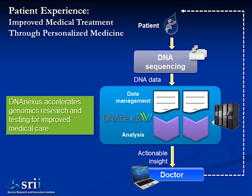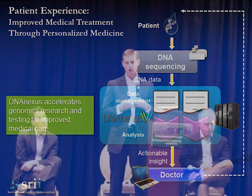And you'll see in the map here, coming full circle, the patient provides a sample, and that DNA gets sequenced. Right now, the vast majority of the work is being done on the research side to develop deterministic treatment for doctors to take advantage of, ultimately improving medical treatment for patients, personalized medicine, as was talked about earlier. And there are some cases where that's being used today.